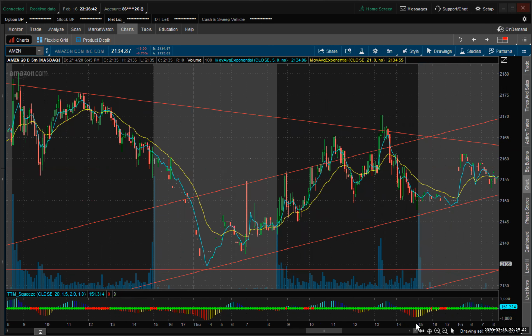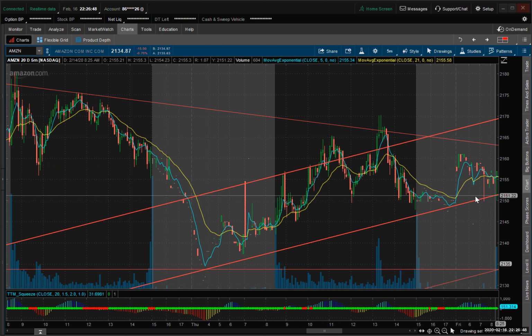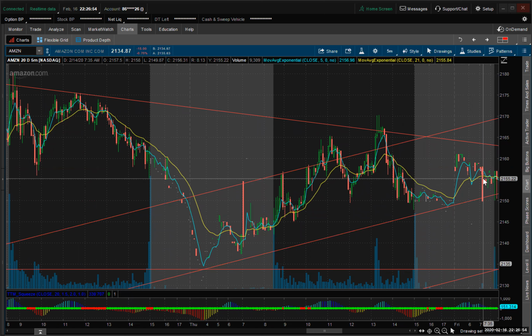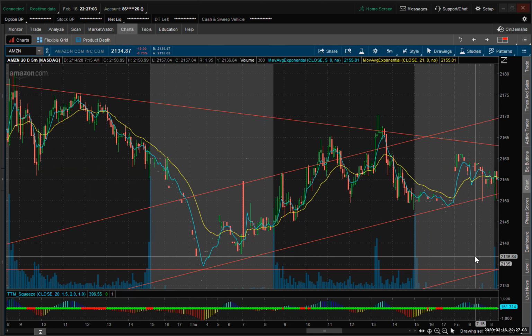Stepping into the day, we have a really nice, really strong hammer bouncing off of the bottom edge of this triangle. It looks really similar to this hammer. Actually, the next candle looks very similar to this candle from pre-market. A little bit of a higher low. I think the highs are 8 cents apart. So really similar candles.